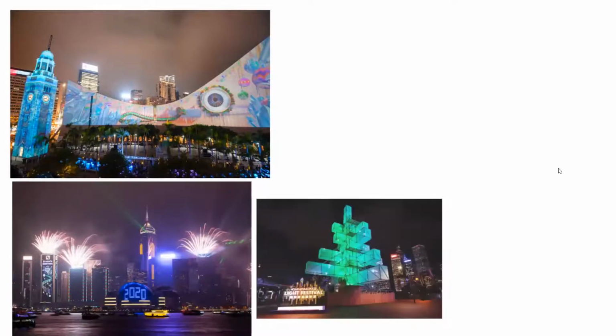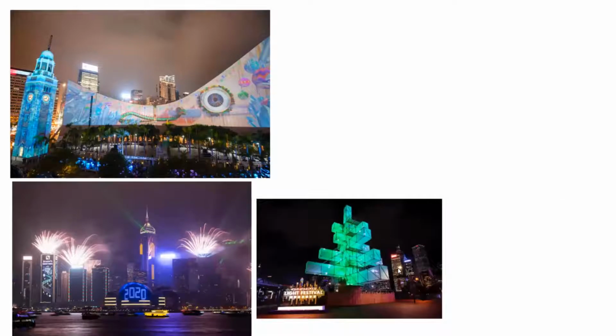What's this? This is from 2018. The last time I visited Hong Kong was a layover when I went back to the Philippines, where I'm from. But they had something called a Festival of Lights on top of the Symphony of Lights. So this is on Hong Kong Island's Bayside.